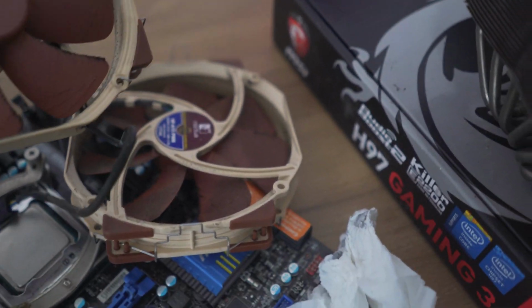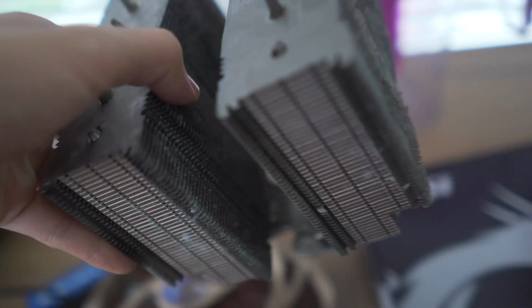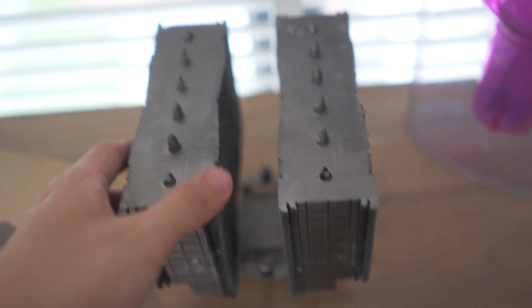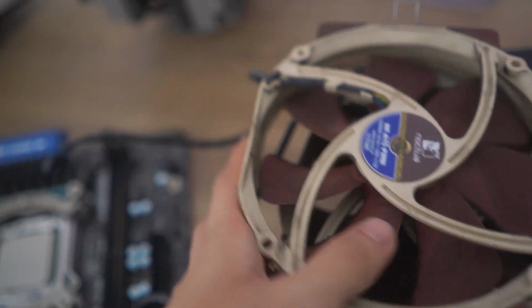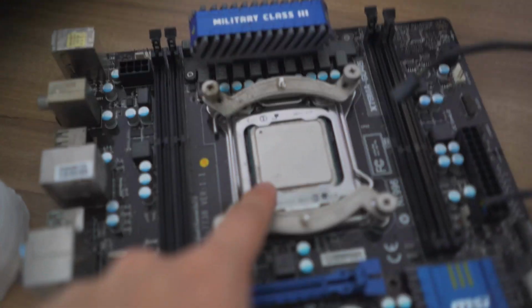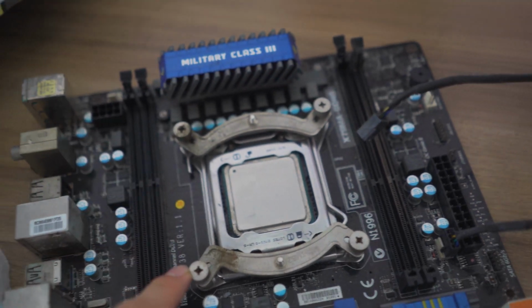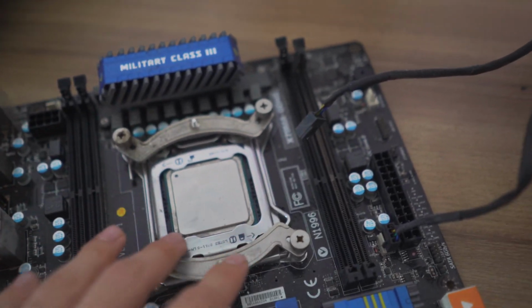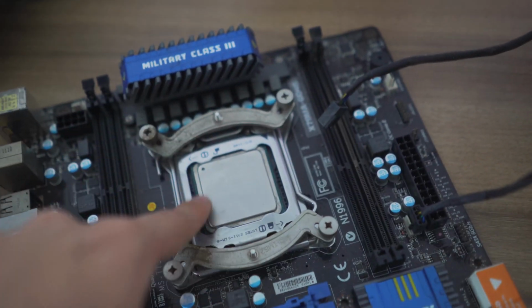Noctua NHD14, 2 fans and a cooler for $90 isn't a bad price because it's such a good cooler even in 2020, even though it's an old model. The market price of the Noctua NHD14 alone is $90 already, and the fact that it came with a possibly working CPU and a possibly working, even though it's so-called faulty, motherboard still leaves me the possibility of getting extra value out of it from the CPU.